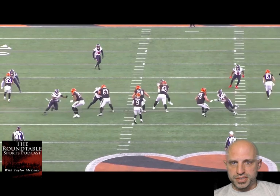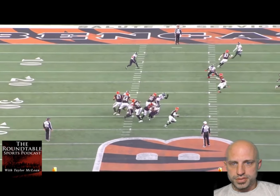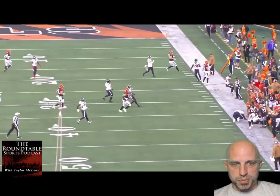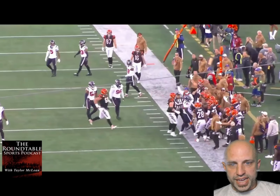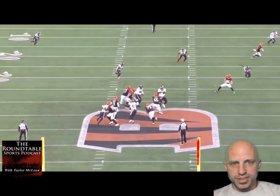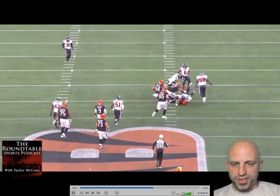Uh-oh. Defensive tackle time again. Look at him closing on Joe right there. That's closing speed. Even gets him a shot. Even gets him a shove off the sideline. Love it, man.